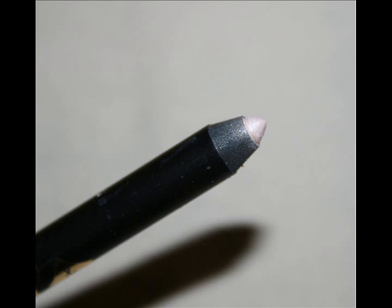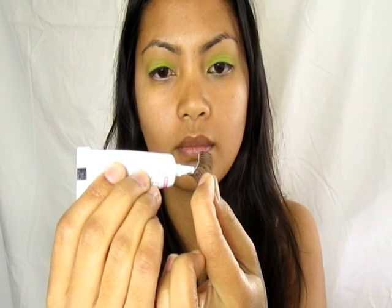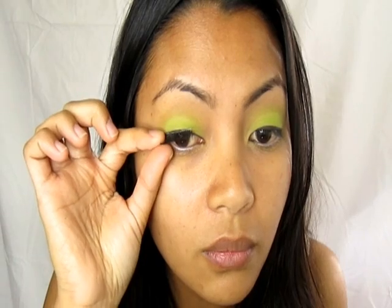So this is another part of the video that was deleted by accident, sorry, but I applied a shimmery white eyeliner on my waterline, and this will just help the eyes look bigger and brighter, and it's actually really pretty. And next I'm just going to apply false lashes, and Nic didn't use false lashes in her tutorial, but I have to use false lashes because my lashes are just so short, and I think false lashes really add more drama to the look.